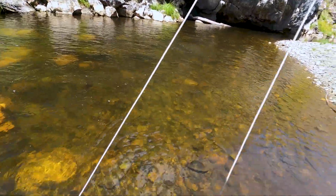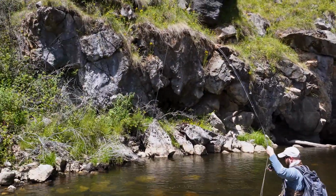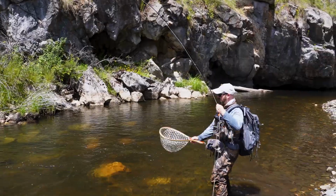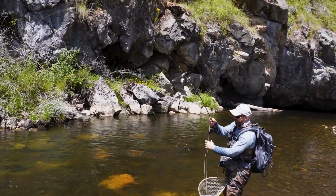Same fish. That rock. Get away from that rock. Get away from that rock. There's so many rocks.